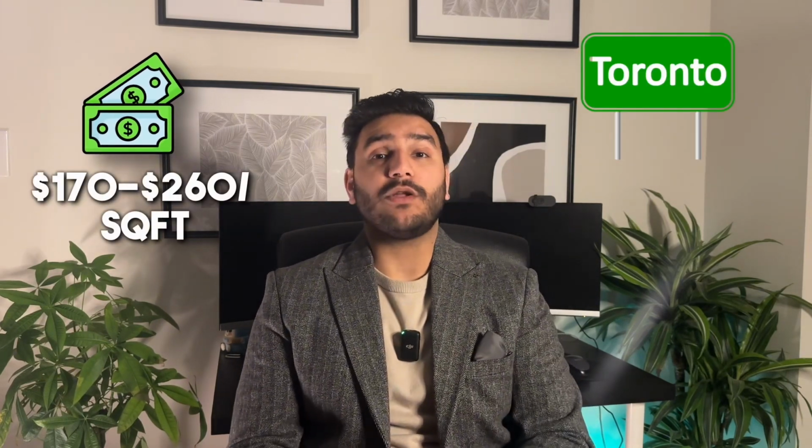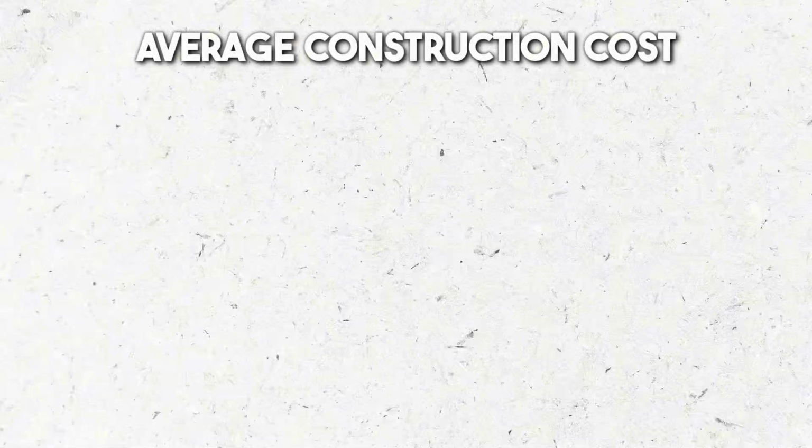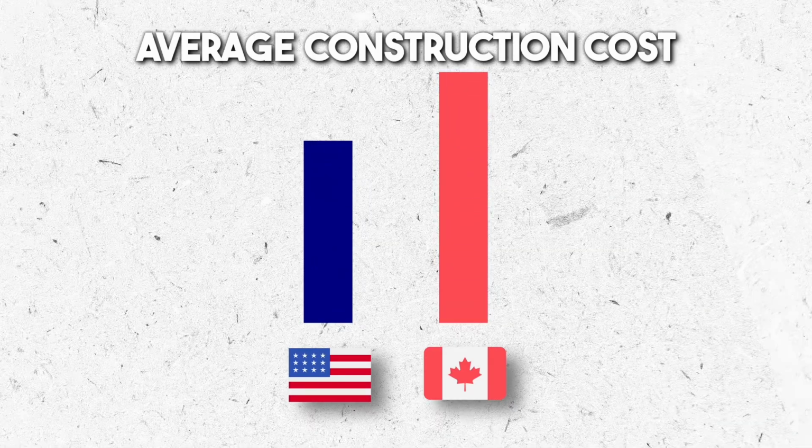In Canada, the average cost to build a single family home varies by region. For instance, in Vancouver, the cost ranges from $185 to $315 per square foot, while that cost can be between $170 to $260 per square foot elsewhere. In the USA, the national average to build a new home is approximately $158 per square foot, but this varies from state to state. For example, in Texas it's around $150 per square foot, but in Hawaii it is just over $200 per square foot. And if we compare on the whole, the average construction cost in the USA is slightly lower compared to Canada.